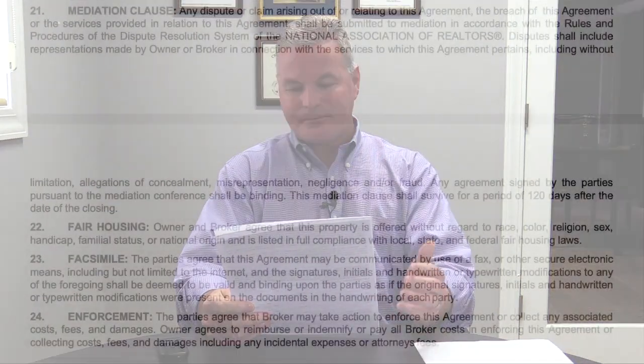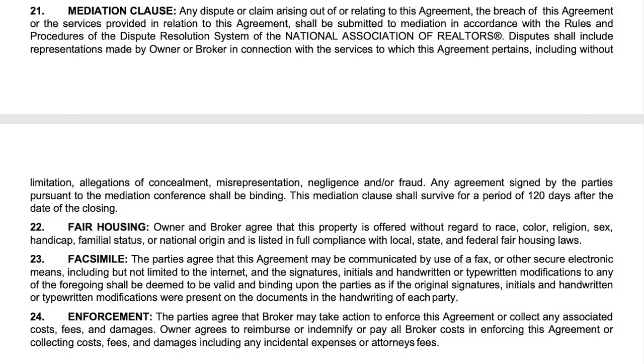The one section in there, it says, disputes shall include representations made by owner or broker in connection with the services to which this agreement pertains, including without limitation allegations of concealment, misrepresentation, negligence, and or fraud. Any agreement signed by the parties pursuant to the mediation conference shall be binding. This mediation clause shall survive for a period of 120 days after the date of closing. So there is a time frame there. Just make sure that everybody understands that. But it is also binding once it's completed by the mediators.